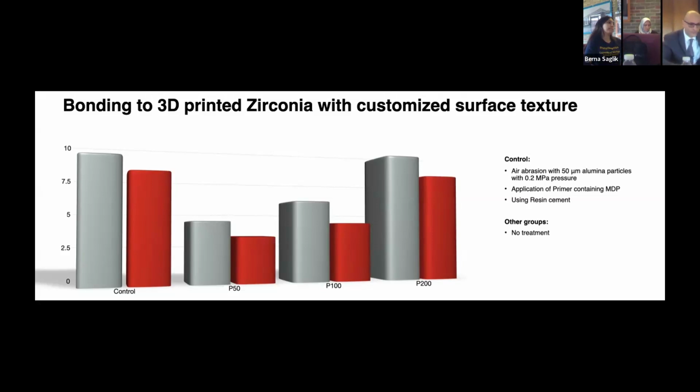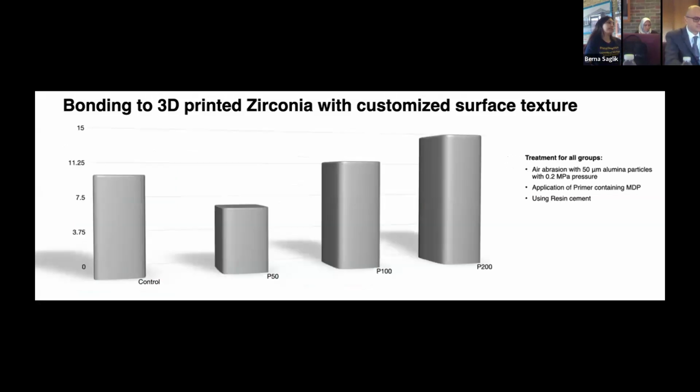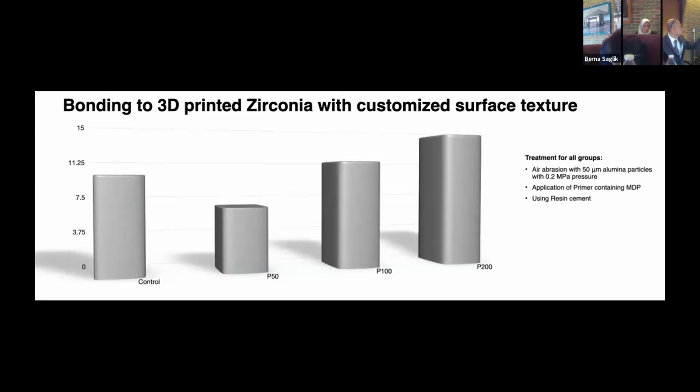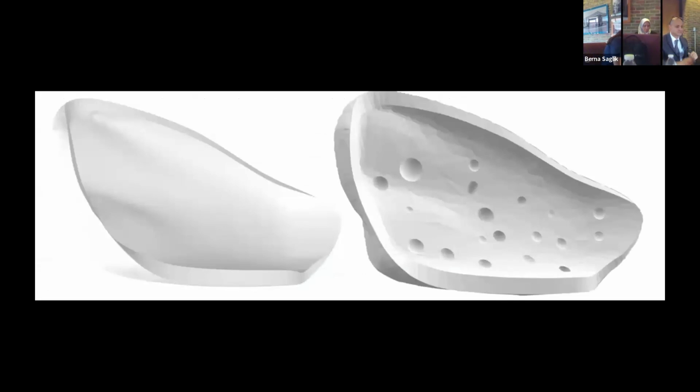And that's just getting more and more into clinical dentistry. So this is the result of it too. In this one, as you can see, it's controlled, and this one shows that the one with P200 was more than the control group. And this is the megapascal on the left side. Sorry, I didn't put the numbers in.